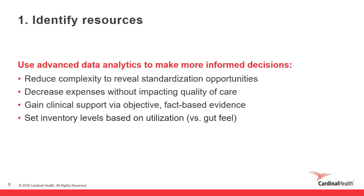Data analytics will help you to decrease expenses without impacting the quality of care. You will be able to visualize variations in custom procedure trays and quickly identify standardization opportunities that will save you money while supporting quality outcomes. It allows you to gain clinical support via objective, fact-based evidence. You know, I made this point earlier, but it's worth repeating again. Gaining clinical support is essential for a smooth implementation.